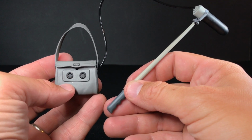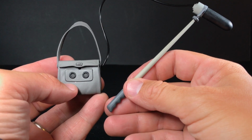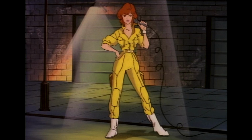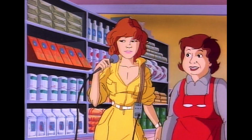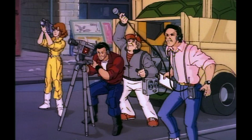As I said, I can't say any more nice stuff about it, because all I can say is it's great. In the show, there's not always a boom mic. In fact, it's pretty uncommon. April usually talks into a hand mic that connects to a recorder on her shoulder, or in the first episode, connects to some sound dude's recorder. I think this dude only appears in season one.